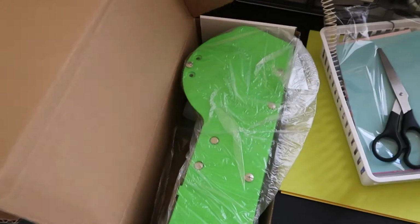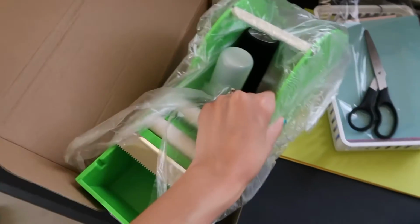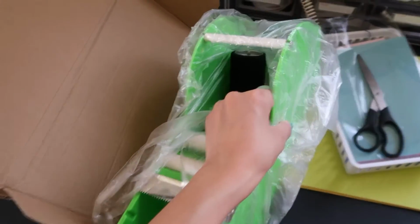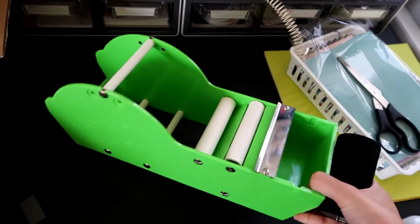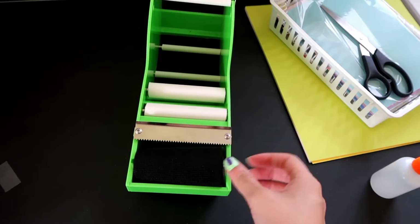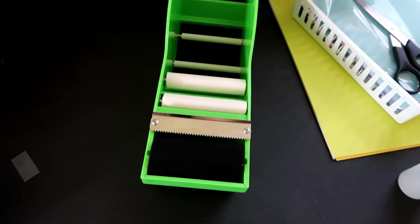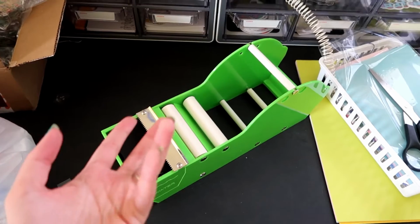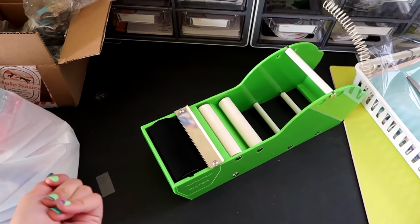And the next package is this tape dispenser, like a packaging tape dispenser. That's why it's so big. There it is. Now I only need the tape, and I already ordered it. I just needed to get here.